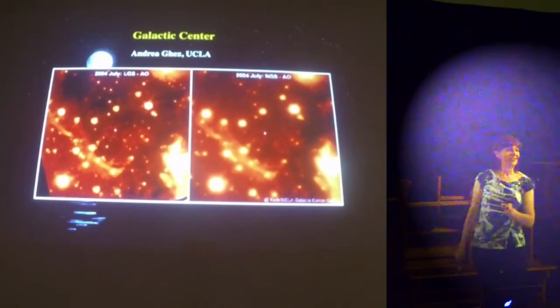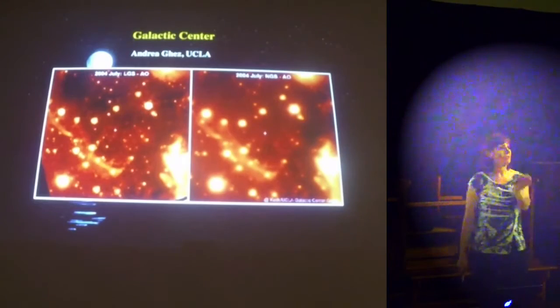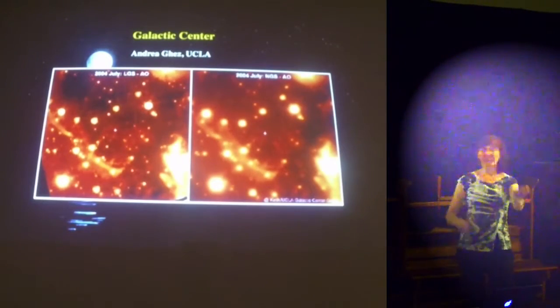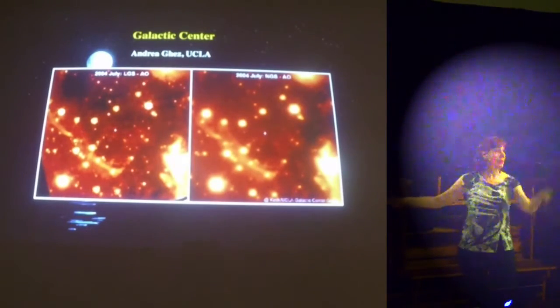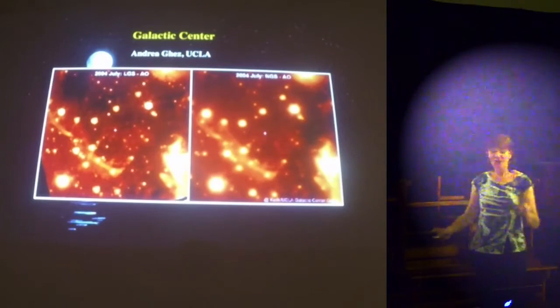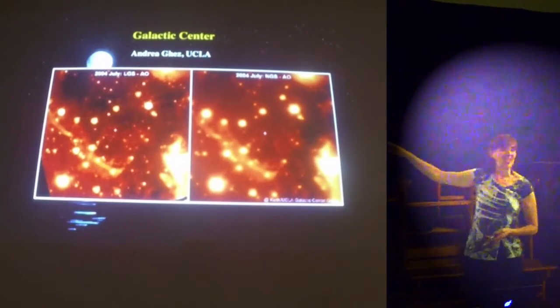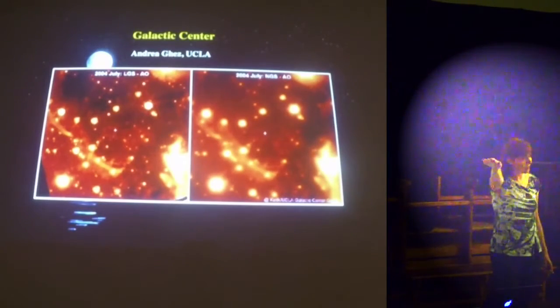Now, our galaxy, like all large galaxies that we believe, has a supermassive black hole at its core. And with this, the stars in the center of our galaxy should be orbiting around that black hole pretty quickly over a number of years. So Andrea Ghez has been using the Keck telescopes. This is hard research to do from Lick Observatory because the galactic center is really very close to the horizon here.